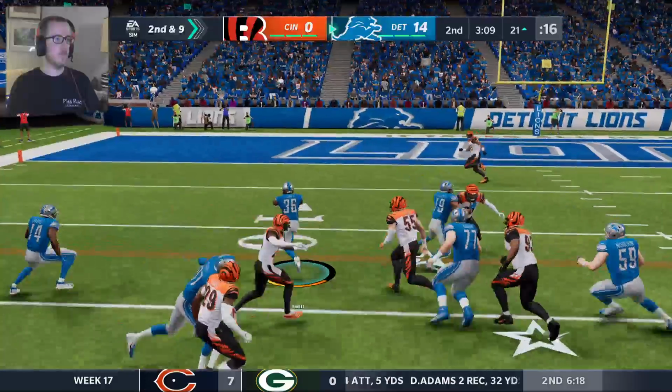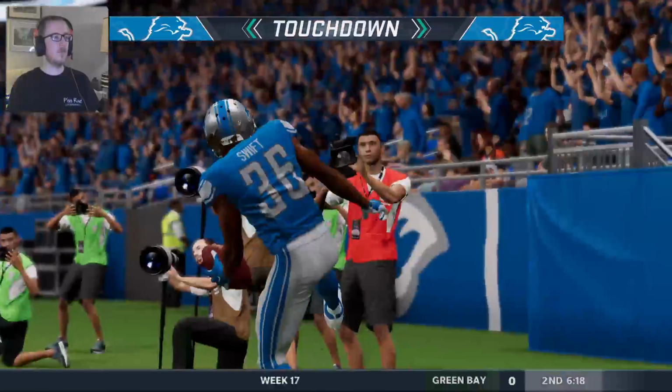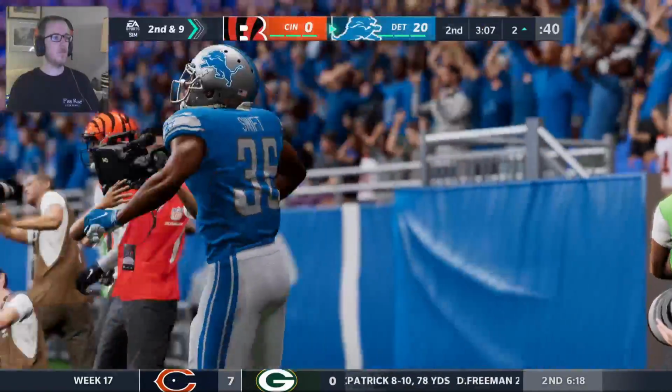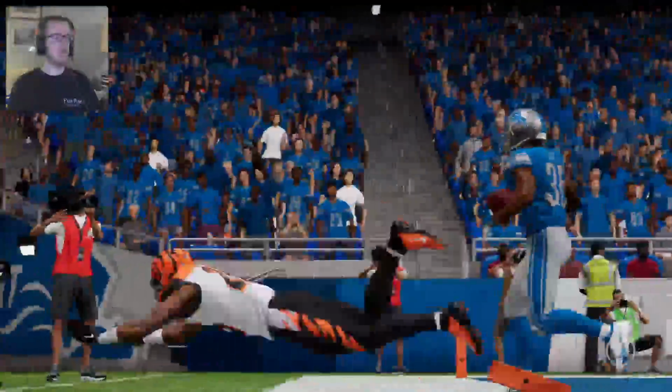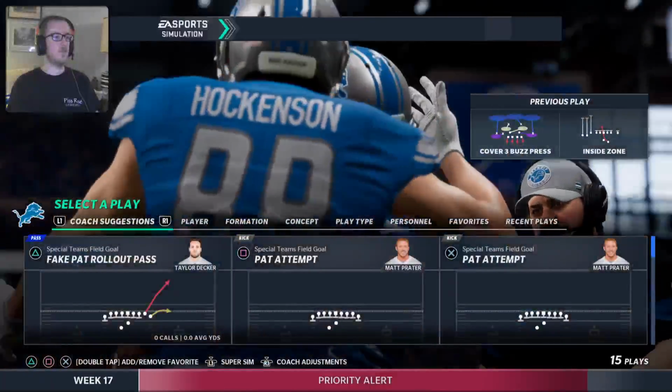Stafford going to give it to Swift. He's got the first down inside the 10. And he takes this one in for the Lions touchdown. Let's go. D'Andre Swift, with his 28th touchdown. I just ran right for the pylon. Alexander, for the second most in a single year. And the Lions add on to their lead.